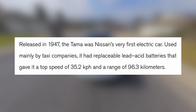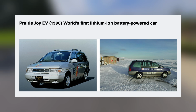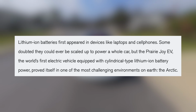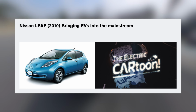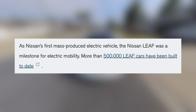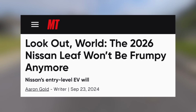It was a pretty popular car until oil supply stabilized, so their next effort came in 1996. The Prairie Joy EV was actually the world's first EV equipped with cylindrical-type lithium-ion batteries, but Nissan's big entry into EVs came in 2010 with the Leaf. The Leaf was the first mass-produced electric vehicle, and they've made over 500,000 of them to date. In 2017, that car received a pretty huge upgrade, and right now, after releasing the Ariya EV, Nissan is working on a refresh of the Leaf.